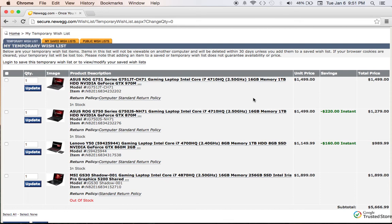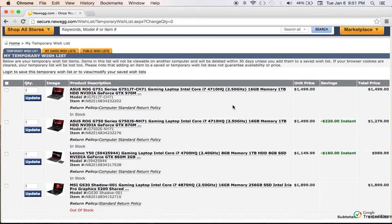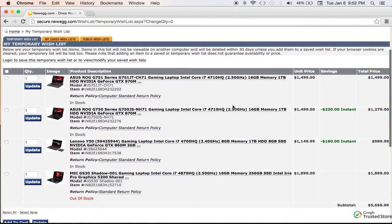Like $3,000 for a laptop with the performance of a $1,500 laptop is pretty ridiculous. When I consider a gaming laptop, I don't consider something you want to max out games on the go all the time. It's pretty much just so you can play the games at decent settings. So that's up to you.